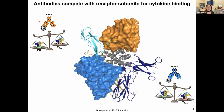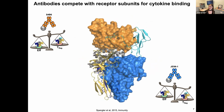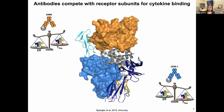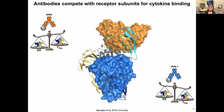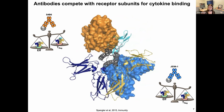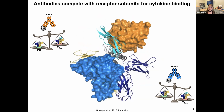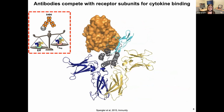What you notice specifically about the S4B6 antibody is it's completely overlapping with the IL-2 R alpha subunit. It's sort of taking the place of IL-2 R alpha and blocking it. And it turns out it's also potentiating the activity of the IL-2 cytokine by giving it higher affinity for its beta and gamma receptors. And JES6-1 is on the opposite side, actually blocking beta gamma, and has more of an effect, but not seeming to affect alpha, having more of an effect on regulatory T cells.